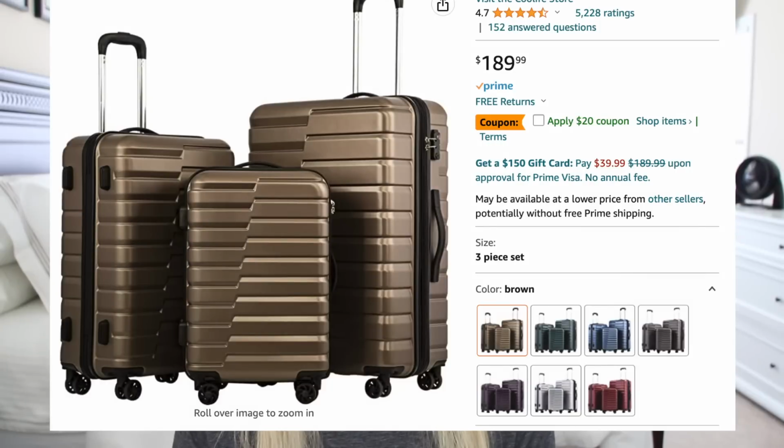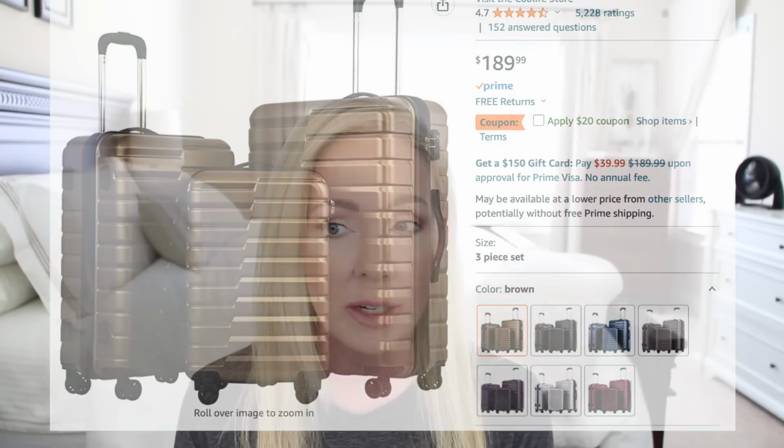So let's first start out with a new luggage set. This is a 3-piece luggage set that I bought, I don't know how many months ago, but probably back in the winter, because I think I took it on our cruise in March, and I know I've used it at least once. I can't remember exactly when I purchased it, but I was looking for a new luggage set to replace my old one.